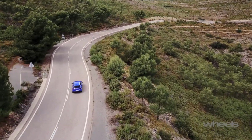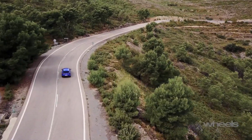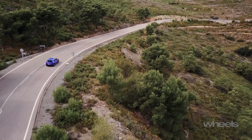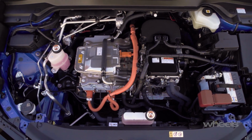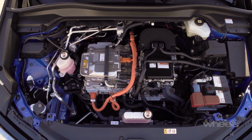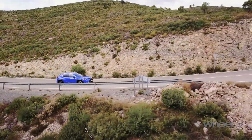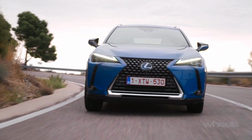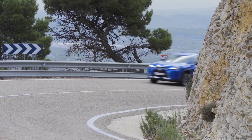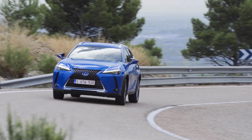Based on the existing UX model, the 300e replaces the more conventional petrol and hybrid powertrains with a single electric motor driving the front wheels, and it's fed by a 54 kilowatt-hour lithium-ion battery. That combination is enough to produce 148 kilowatts and a 0 to 100 dash in 7.5 seconds. And on a full charge, Lexus says it will go about 400 kilometers.